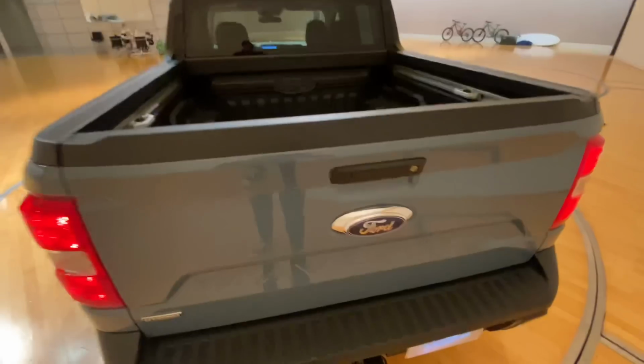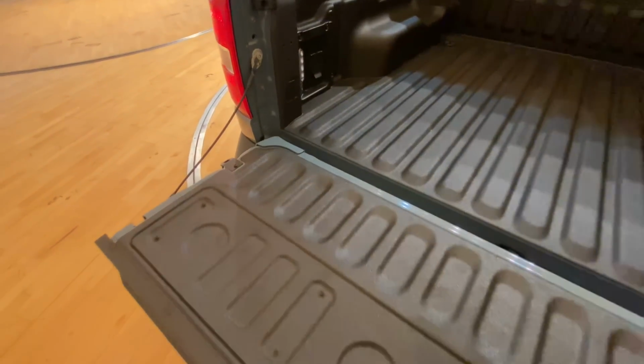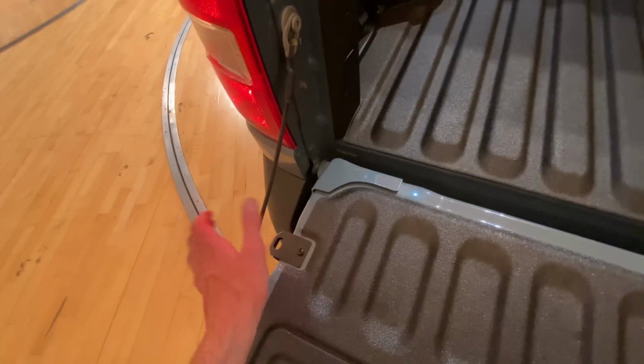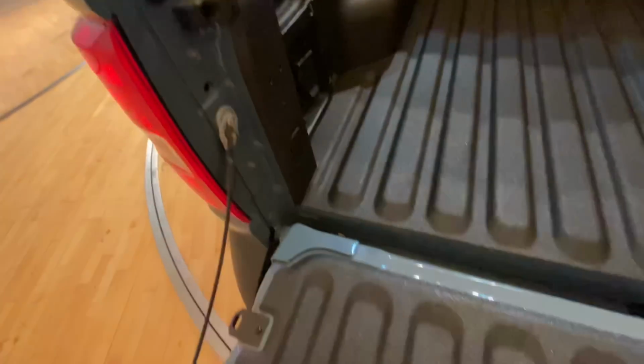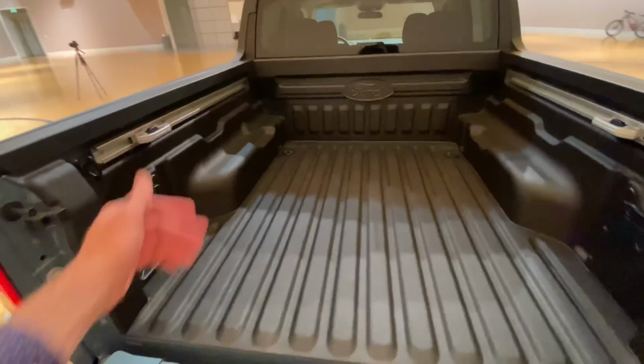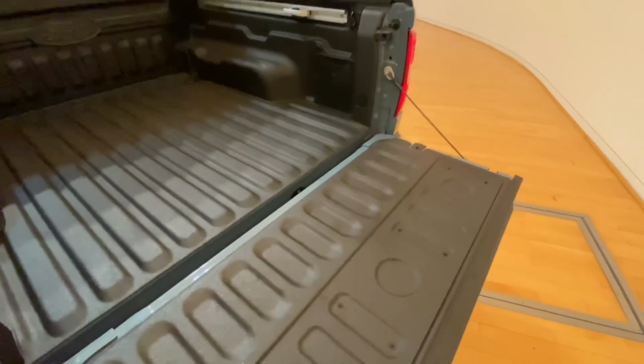Now let's talk about the bed. So first of all, the tailgate lowers like that. I don't believe it's damped on this version. They have designed the tailgate cables to relocate up here so you can change the position of the tailgate, and they do say that the bed is wide enough to accommodate a 4x8 sheet of plywood. Put the tailgate in its middle position and have it hang out the back a little bit.